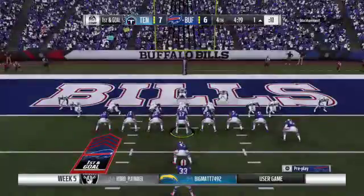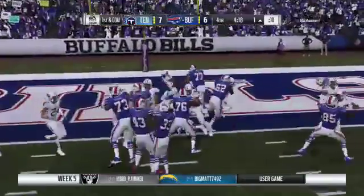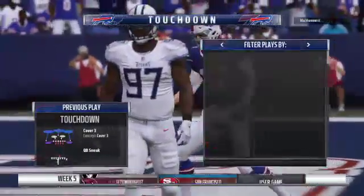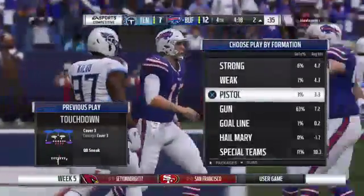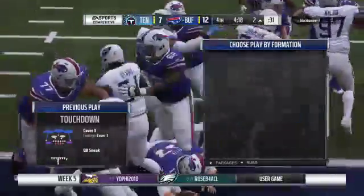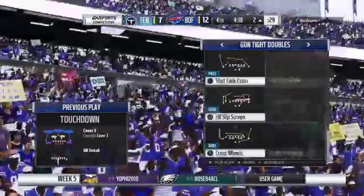Now let's go. They'll go with the keeper. And he takes it in across the chalk for a Bills touchdown. Josh Allen, his 5th touchdown now on the year. And the Bills have taken the lead here in the 4th quarter.